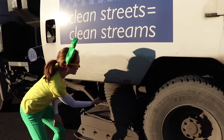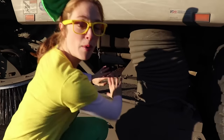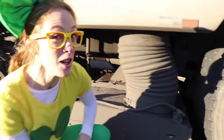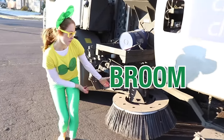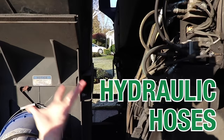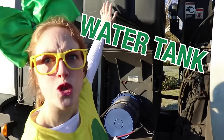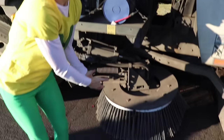Hey, look at over here. This is that other hose I was talking about that pushes the air down to keep all the debris going that direction. So you'll notice that this side of the street sweeper is a little bit dirtier than the other side. And the other broom, of course. That's pretty cool. Hey, look right here. These are hydraulics, and they pump oil to all the different moving parts of the machine. Oh boy. And look, this is a water tank. This holds 300 gallons of water, and it supplies the brooms with water.